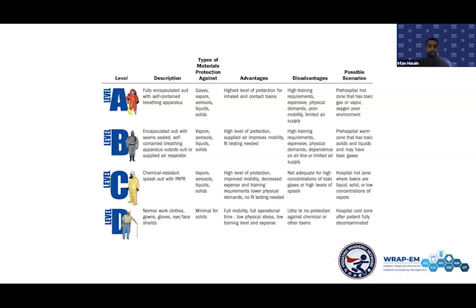Then level B PPE is used when full respiratory protection is still required, but the danger to the skin is less. It consists of a chemical resistant suit, resistant gloves and boots, and SCBA. So for level B PPE, there's less vapor protection.